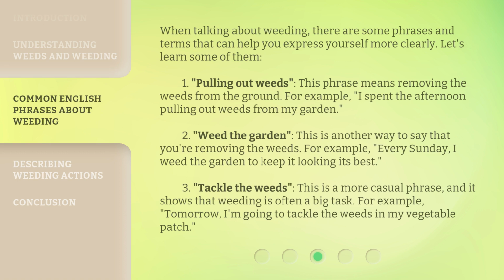2. Weed the garden. This is another way to say that you're removing the weeds. For example, every Sunday, I weed the garden to keep it looking its best. 3. Tackle the weeds. This is a more casual phrase, and it shows that weeding is often a big task. For example, tomorrow, I'm going to tackle the weeds in my vegetable patch.